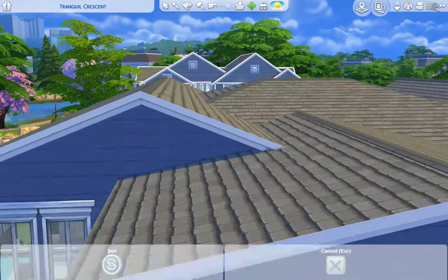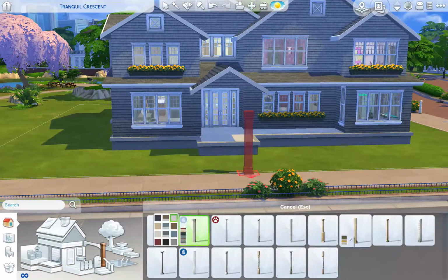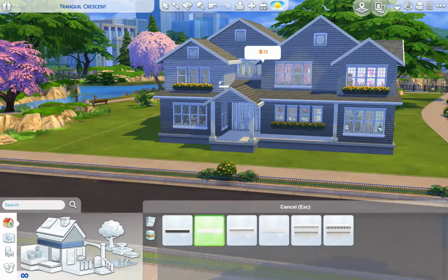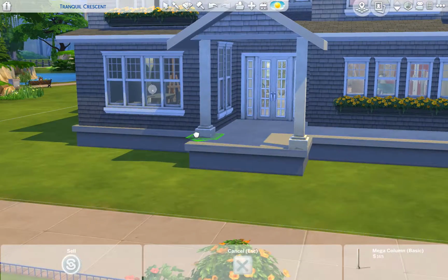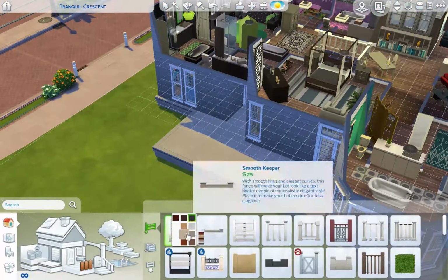And then from there I decided to add more accents, like the columns and the roofing and everything in between, the railings, and I was trying to figure out what look I wanted to go for. I really like how it turned out in the end.